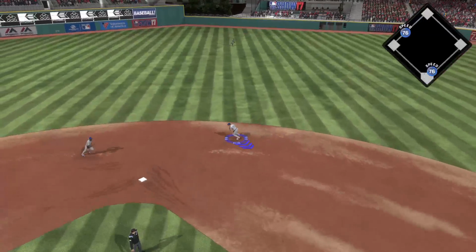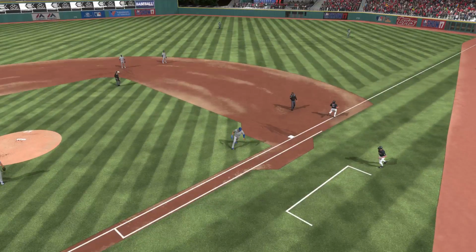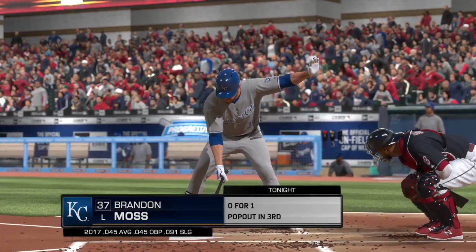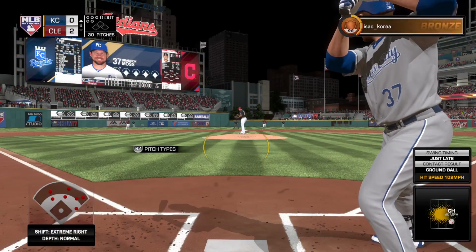Smoked on the ground up the middle. Backhanded. Throw in time, and the side is retired. Stepping in and ready for another shot, Brandon Moss. He'll start things out now in the top half of the 6th.